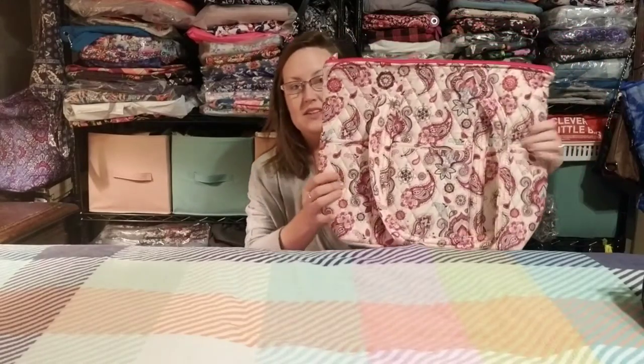Okay, the next one I'm going to show you, I also got from Amazon. And this one is a Vera Bradley dupe, wholeheartedly. But when I saw it, I had to pick it up. I've had this one for months and months and months. I had to pick it up because it looked really cute, and I just wanted to see. So it's this tote bag right here.